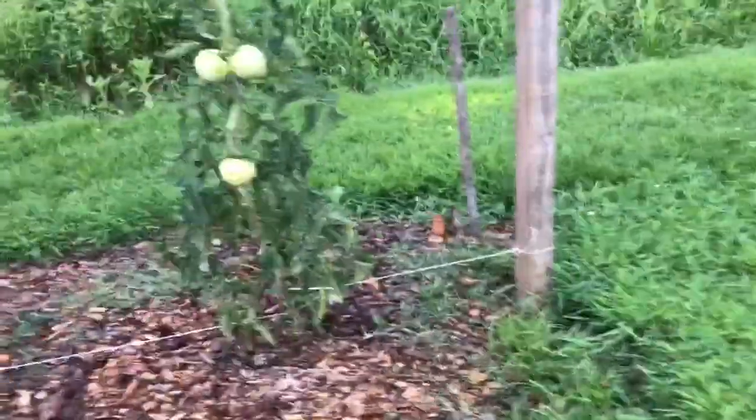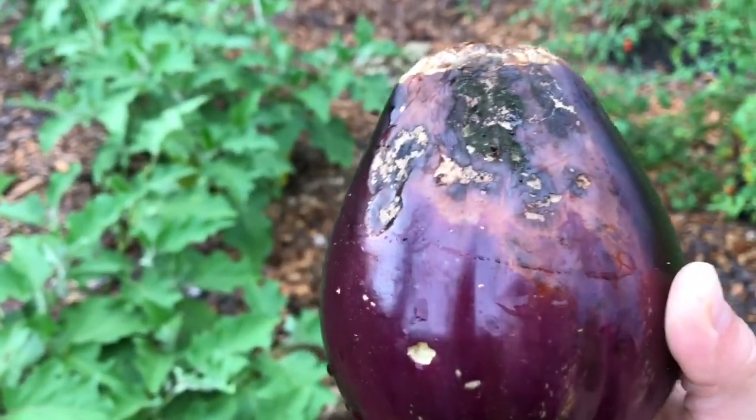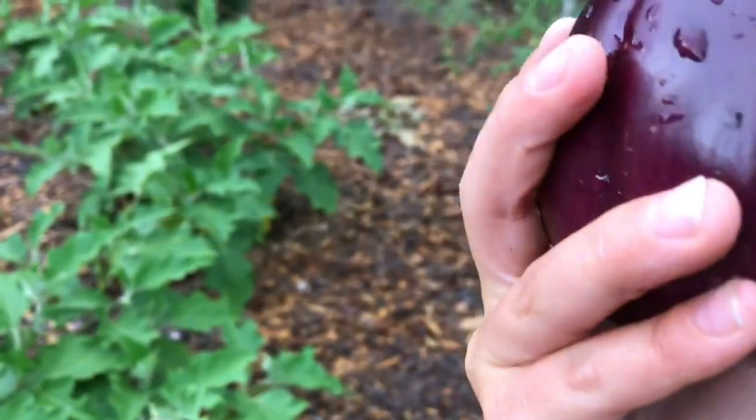Oh, excuse me. We got some cucumbers. They're done and over with. Tomatoes, most of them were ready and we picked them. Got some rabbit traps because there are a lot of rabbits around here. I saw one the other night. Huh, how did this one get off the vine? Eggplant. How did that get off the ground by itself? Well, it's been eaten. That'll do. And here's some more eggplant right here. That one was just laying on the ground.